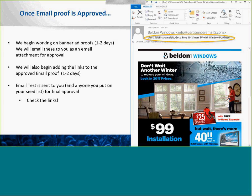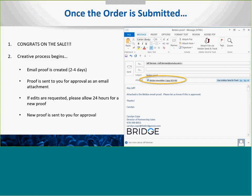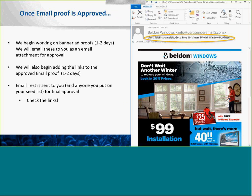And then we send you an email test. So that's like the second proof. I just want you to understand that this is not the final step. Just because you approve this, that doesn't mean we can launch tomorrow. There's still a lot of other steps that have to happen. And the next one is the email test. We will send this like an actual live email. The only difference is you'll notice in the subject line, it'll actually say test.